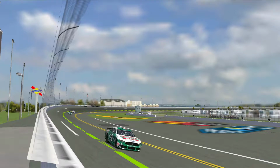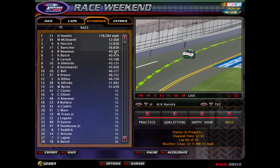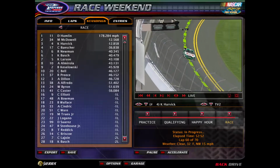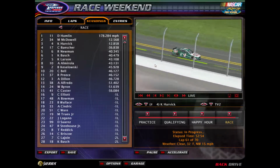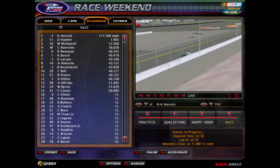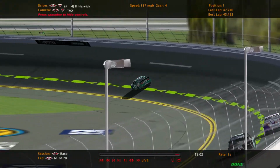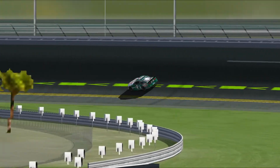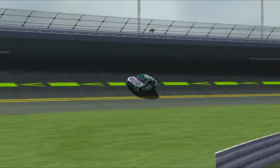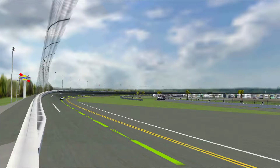There's not much that separates the two. We could have a good battle for you guys. Coming across the line, it is scored as Kevin Harvick, Denny Hamlin, William Byron back on the lead lap. If we do somehow get a caution, this will change everything. Kevin Harvick, your leader. Denny Hamlin catching quick.